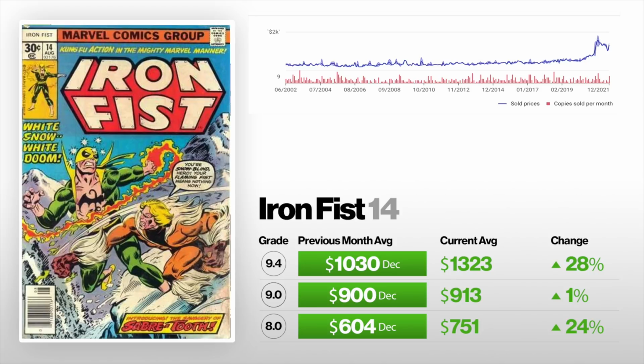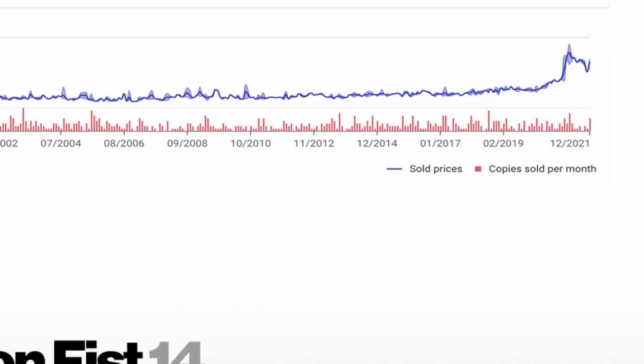That's up 24%. And you look at the graph up here, you can kind of see that it went up from the comic boom, started trending down, had a big dip down, and then has a little uptick at the very end that you can see there. Now, this is the first appearance of Sabretooth, Wolverine's probably arch nemesis, I'm assuming. Yes. This is a good book, regardless.